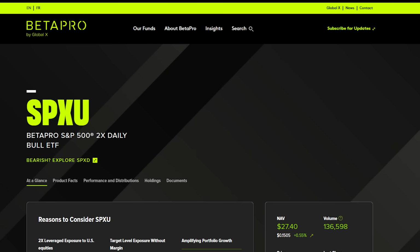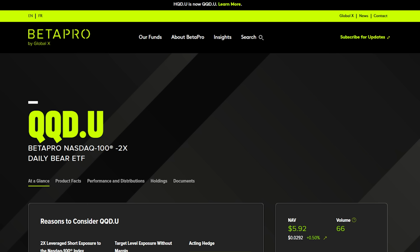So now that you have that understanding, how can you buy them? Well, just enter the ticker symbol TSPX, SSPX, TQQQ, or SQQQ into any brokerage and type in your order and execute the trade like you would with any other ETF. As a reminder, BetaPro by GlobalX still offers 2x leveraged versions, SPXU and SPXD for the S&P 500, and QQU and QQD for the NASDAQ 100.